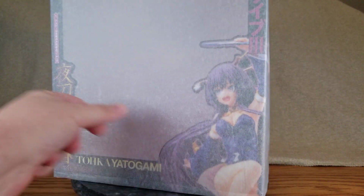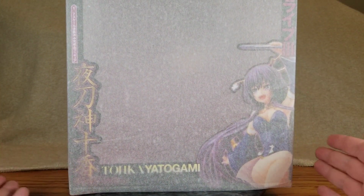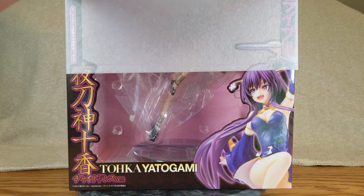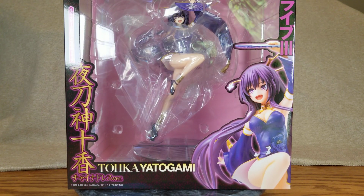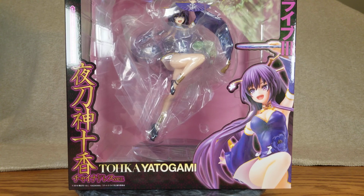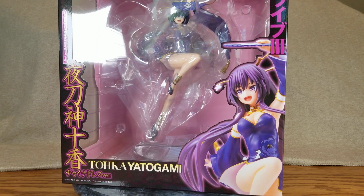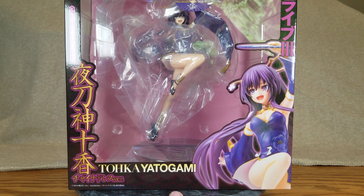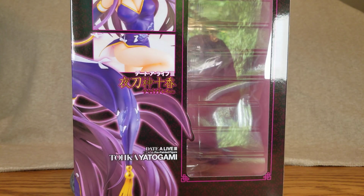And there we go. There is Tohka in her blister packaging, and her box and her tissue paper. So the tissue paper will actually just slide off this time. No need to rip it like a Christmas present. And there is Tohka in her box. Looks pretty good so far, just looking at her face. The face is a point of contention. We'll get into that when we get into the figure. But there's the side of her box.